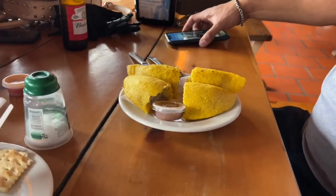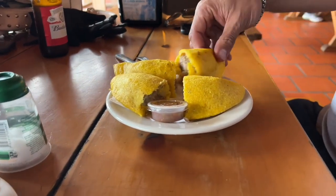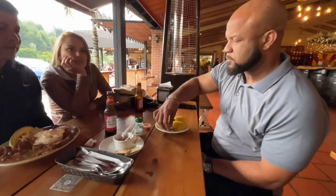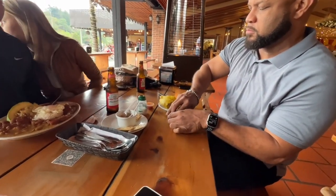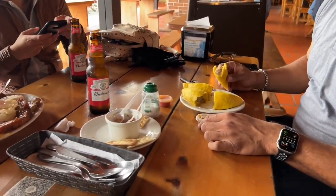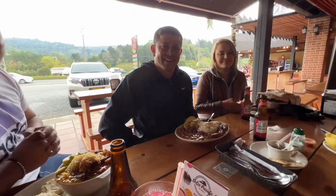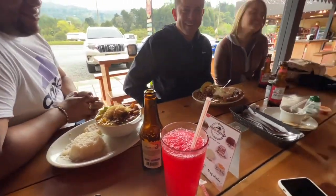And Sean got some empanadas with beef and potatoes. Show them the inside of the empanada. So it's beef and potatoes on the inside of it. All right, so you're going to let us know how it tastes. It's good. This is the real Colombian food. Eso se considera comida colombiana, de verdad. See? All right, cool. Buen provecho.